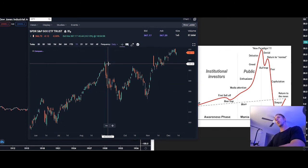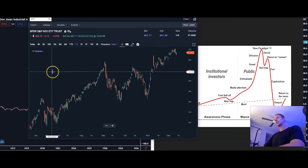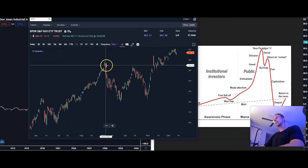But again, it's all a learning experience for the big crash that's coming. That's why I gather all the information, all my history. I want to learn from my mistakes and make it better next time. When I checked on Friday, this was Wednesday, Thursday, Friday, it had crashed from 359 to basically 335.